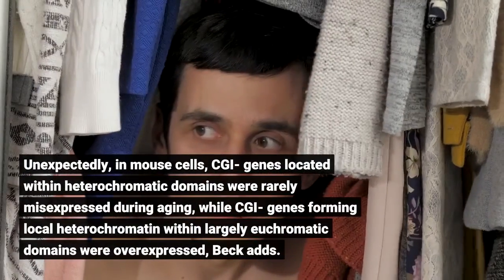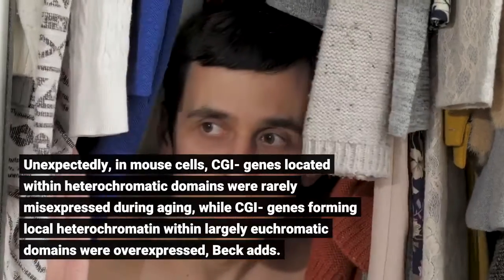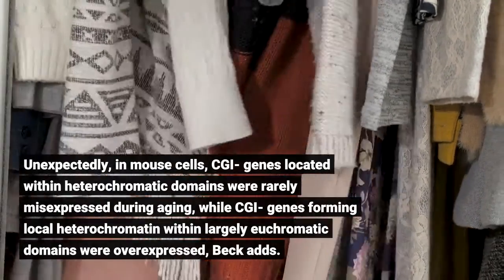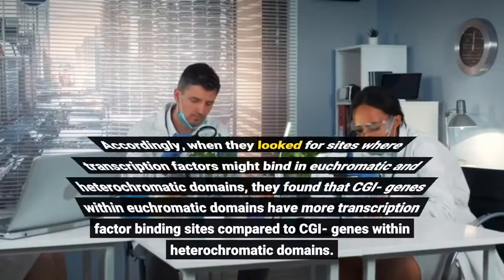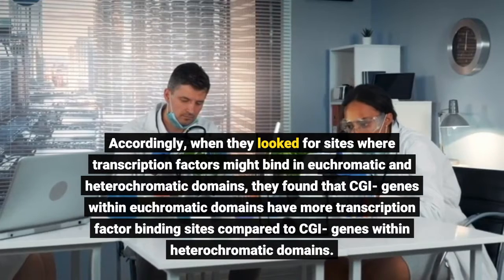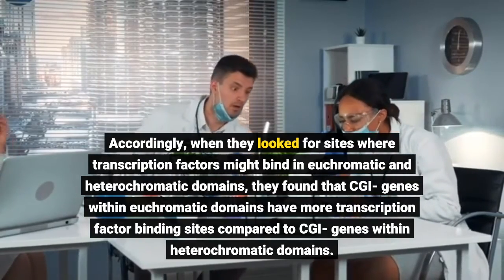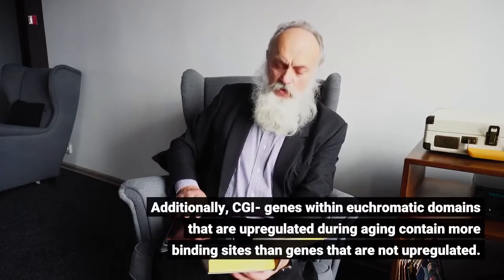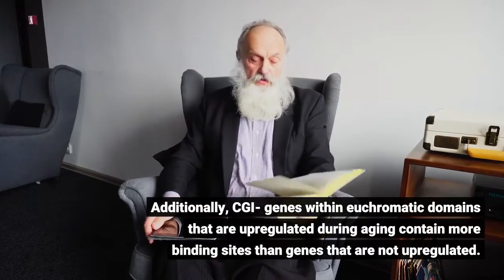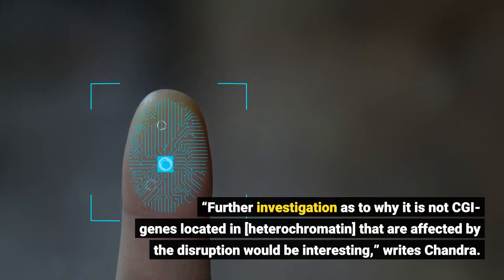"Unexpectedly, in mouse cells, CGI genes located within heterochromatic domains were rarely misexpressed during aging, while CGI genes forming local heterochromatin within largely euchromatic domains were overexpressed," Beck adds. Accordingly, when they looked for sites where transcription factors might bind in euchromatic and heterochromatic domains, they found that CGI genes within euchromatic domains have more transcription factor binding sites compared to CGI genes within heterochromatic domains. Additionally, CGI genes within euchromatic domains that are upregulated during aging contain more binding sites than genes that are not upregulated. "Further investigation as to why it is not CGI genes located in heterochromatin that are affected by the disruption would be interesting," writes Chandra.